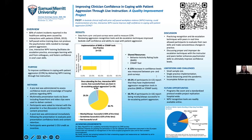So as I was saying, yes, live interactive workplace violence training does further improve clinical staff confidence in coping with patient aggression. So, limitations and challenges. As with anyone implementing a practice change project, I did come across some challenges that limited my project from reaching its full potential.